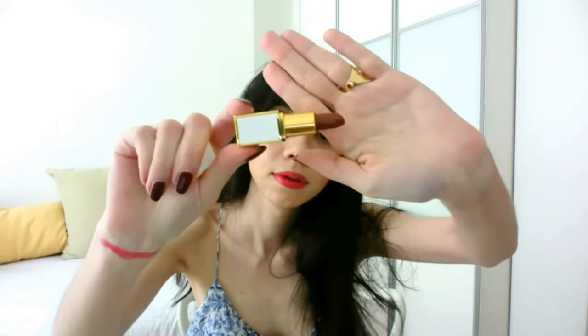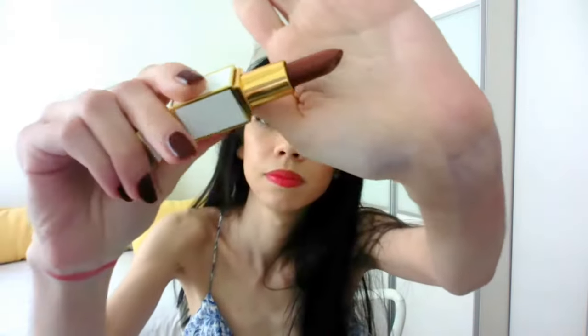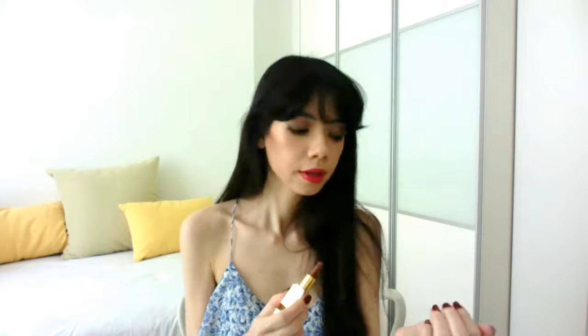Okay. I'm actually not usually attracted to this type of color. It's sort of a coppery brown with shimmer. And I have my clean wrist. Let's see how that swatches. Okay. And it looks a lot like LARA. Probably is a lot like LARA.